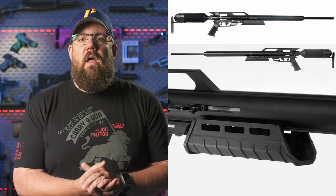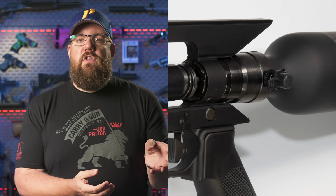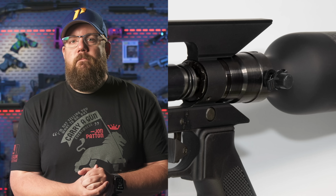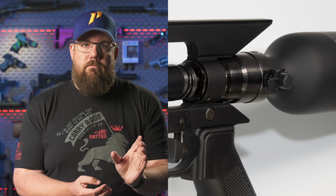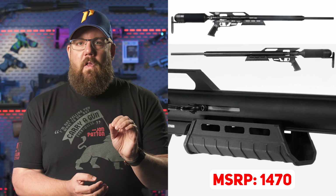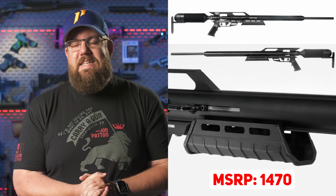That's substantial. With lighter weight projectiles, you can get up to 1,250 feet per second from the muzzle, and with a 4.57 diameter projectile, that's cruising along pretty good. MSRP on that one is $1,470.